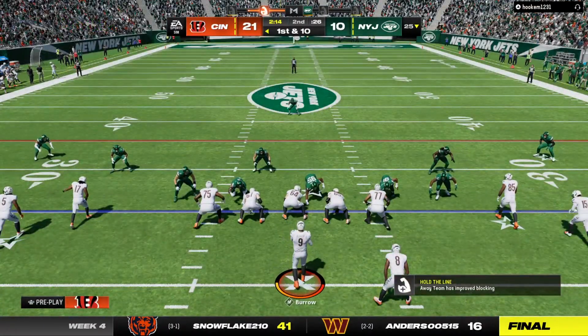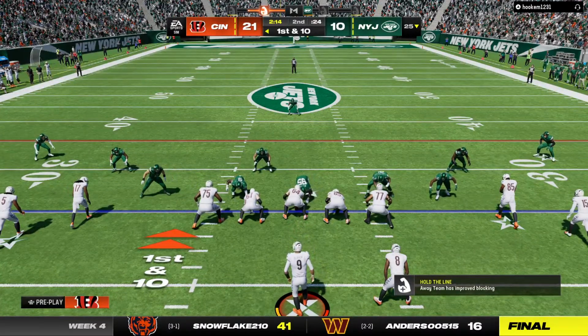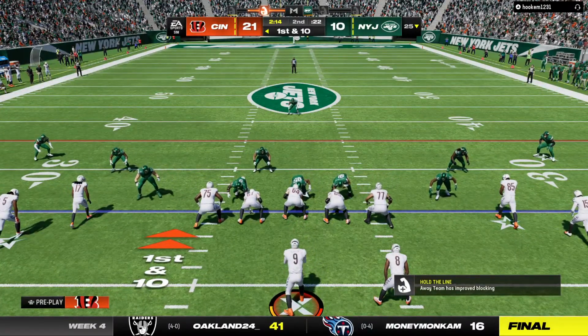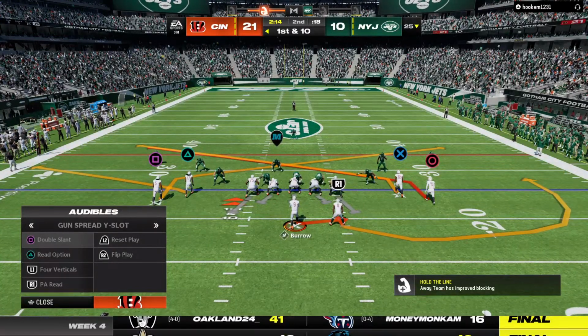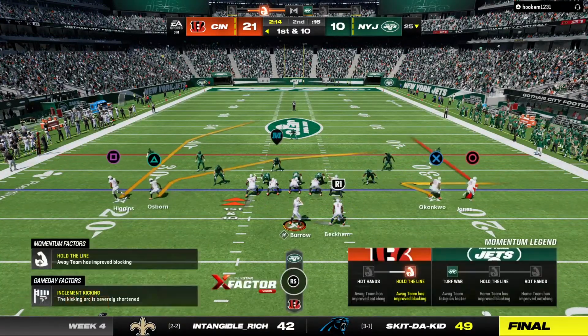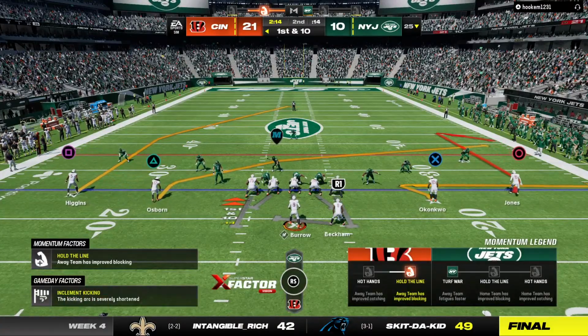The Cincy offense about ready to go here on their next drive. Right now, everything they touch turns to gold. This is their fourth possession, touchdowns on their first three possessions. I mean, this defense, they can't seem to stop them. It's like they're on skates.